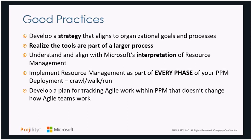And finally, you really want to develop a plan for how you're going to track your Agile work. Hopefully you saw that in today's presentation, that Agile work can still be tracked, but there are nuances to it. You don't want to change how Agile teams work. In fact, you can't impact that because they're working in a very different way. So you want to do it in a way that makes their lives easier and gives you the data and the information to make business decisions.